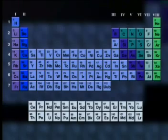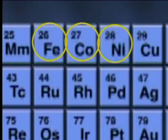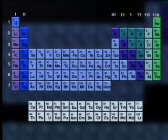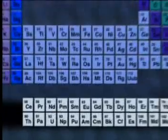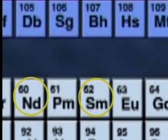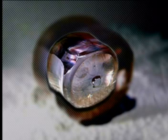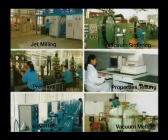Of the metals, the ones that have magnetic properties are iron, nickel, and cobalt. And more recently, scientists have found that some of the rare earth metals, like neodymium and samarium, also show significant magnetic properties. In fact, some of the strongest magnets available today are NdFeB magnets. These were first produced in 1984. They contain the rare earth element neodymium, iron, and the semi-metal boron.